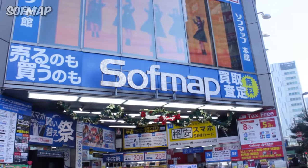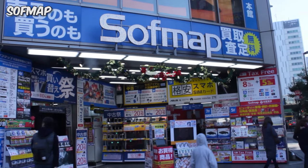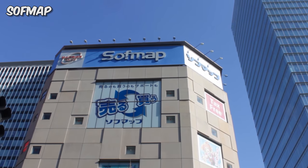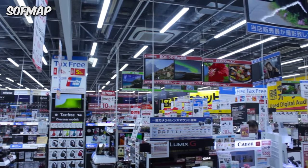So first stop is Sofmap. From the outside, it doesn't look like much, but amazingly there's 7 floors full of things, and this is the thing for all the stores here, they're just deceivingly massive. There's not much space on the ground, so they're just built up, so often stores will have like 7 or more floors to them filled with people.